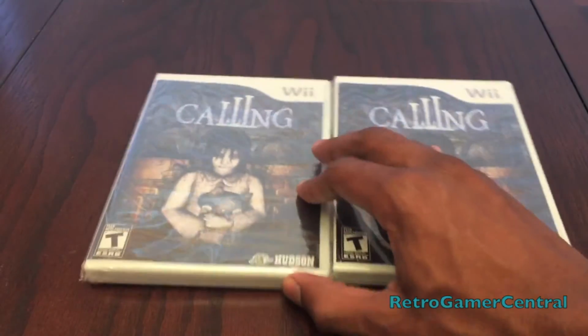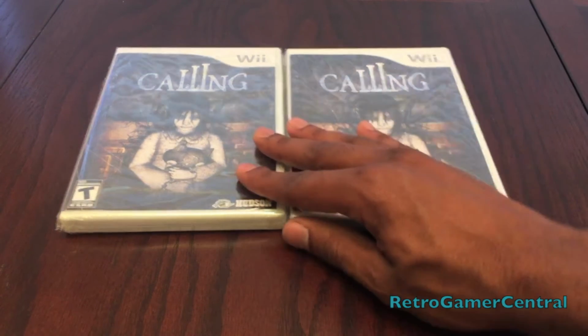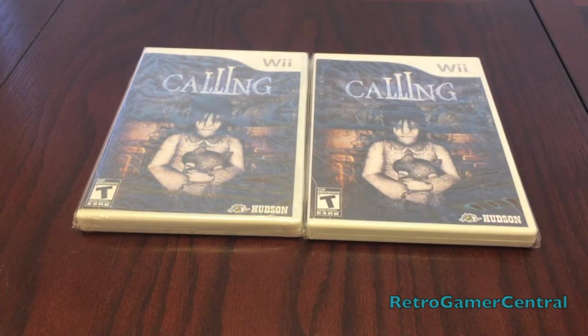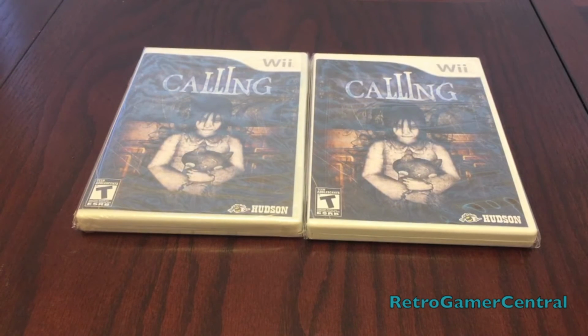Let's see. Kind of got some hooks and stuff going on. Got Calling, some type of survival horror game. This game was expensive at one time, but it got a reprint. And I noticed that reprint really dropped the value of the game. I think it got reprinted last year or something like that.